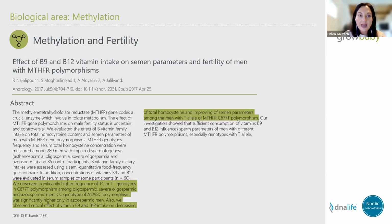Here we're looking at the effect of nutrient intake, so this is B9 and B12, folate and B12 intake, on semen parameters and fertility of men with MTHFR polymorphisms. Again, what they observed from this study was a significantly higher frequency of the TC or TT genotypes of this polymorphism in oligospermic, severe oligospermic, and azoospermic men. The CC genotype of your other SNP, your 1298 A to C polymorphism, was significantly higher only in one state of these men with issues with semen parameters.